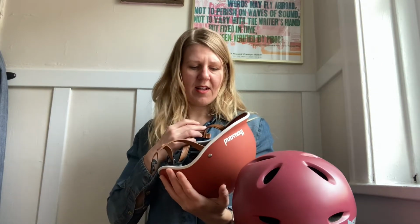The other thing I was nervous about was that I have a very small head. I know it doesn't appear so. It's like a cat. There's a lot of fluff, but a very small head. So when I was talking to the folks with 1000, they said that the smallest they had was a 54. So it's a 54 to 57 centimeter helmet. My current helmet by Bern is a 52 to 55.5 centimeter, and this one is even too big for me.